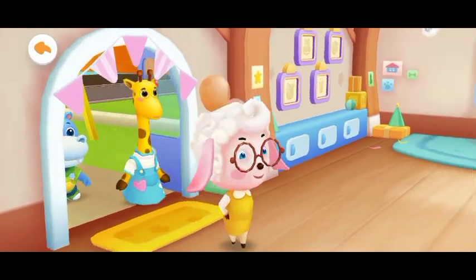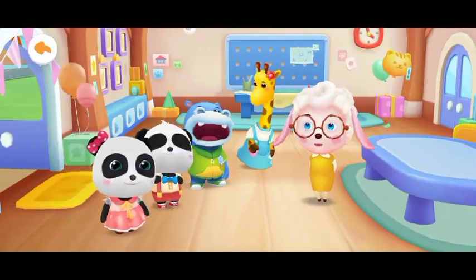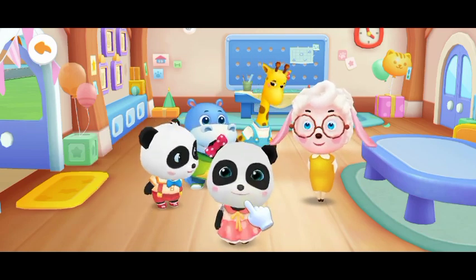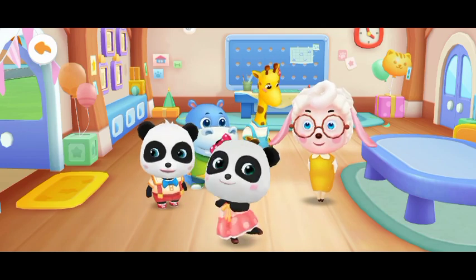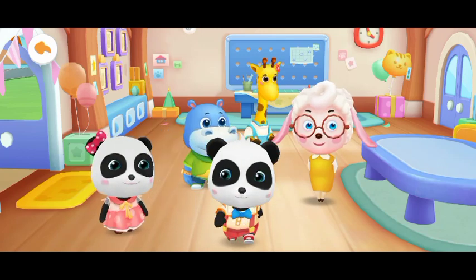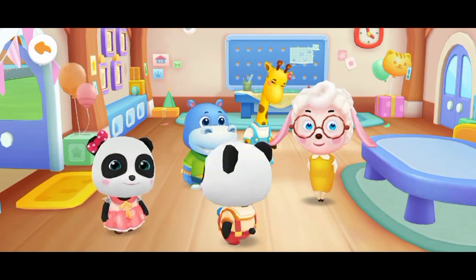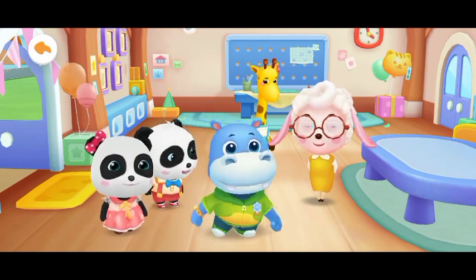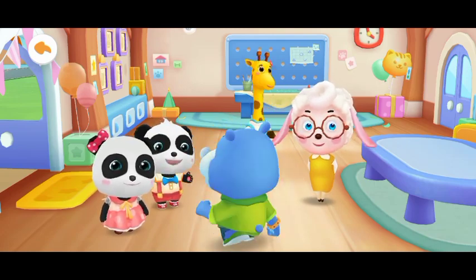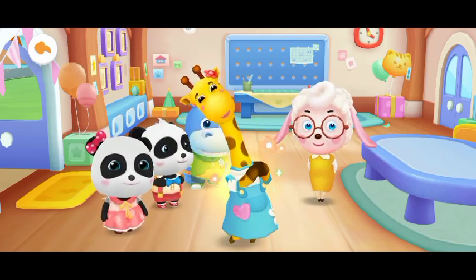This is our classroom. It's where we will study. Can you introduce yourself? I'm Miss May May. I'm Mew Mew. I like reading. I'm Kiki. I like playing with you the most. I'm Hank. I like soccer. I'm Lulu. I like dancing.